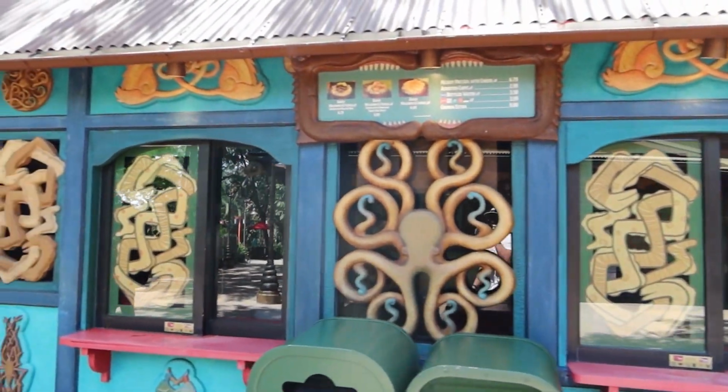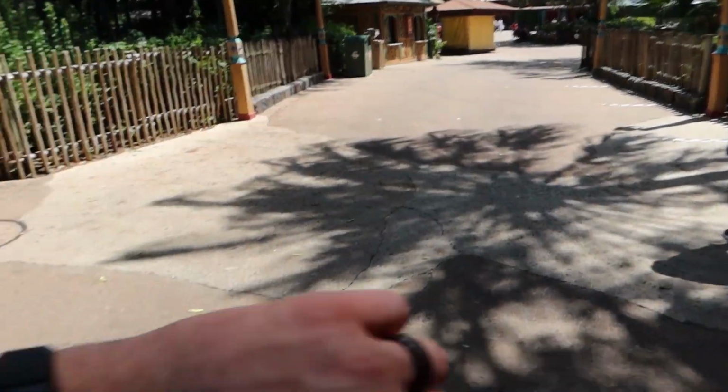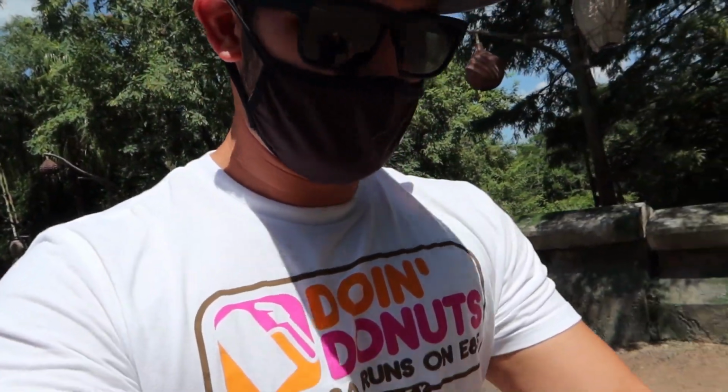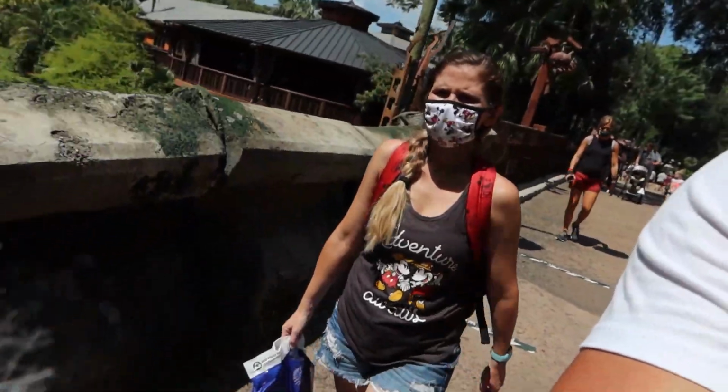Just another closed down concession stand. Time is 2:30, and it's pretty dead of a park right here. All right, so next up is Pandora. I haven't been here in, like I said, over a year, so it'll be interesting to see any changes we might encounter. So we'll see.